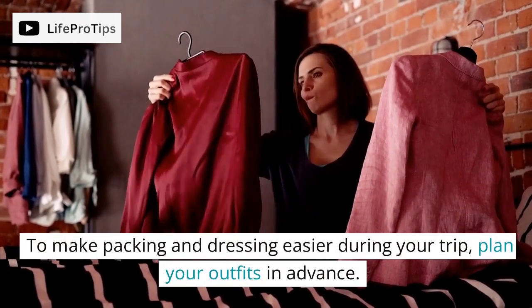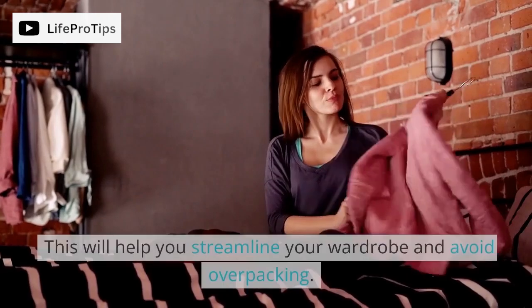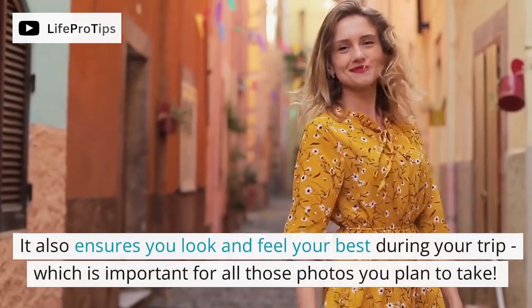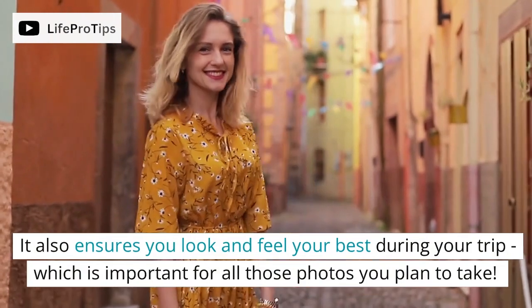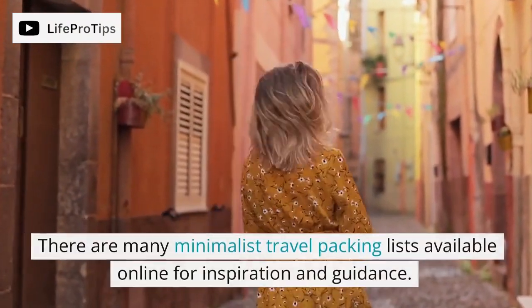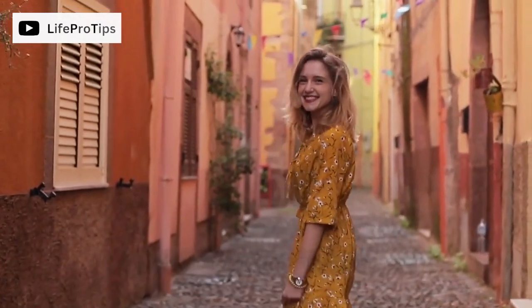To make packing and dressing easier during your trip, plan your outfits in advance. This will help you streamline your wardrobe and avoid overpacking. It also ensures you look and feel your best during your trip, which is important for all those photos you plan to take. There are many minimalist travel packing lists available online for inspiration and guidance.